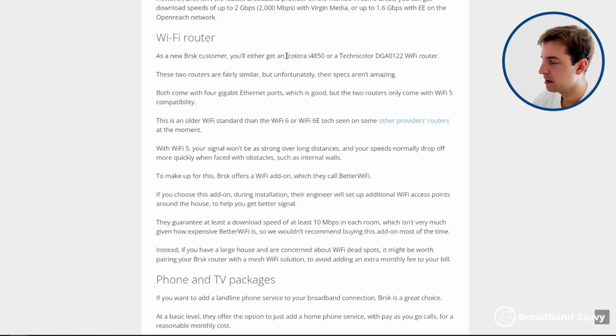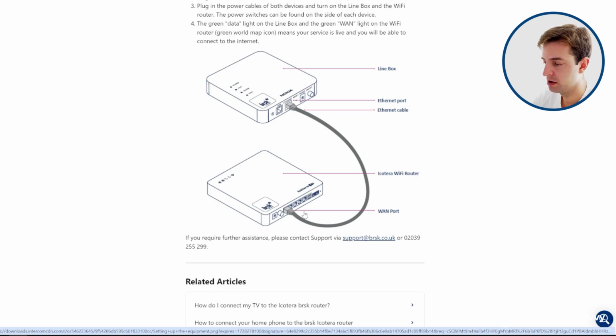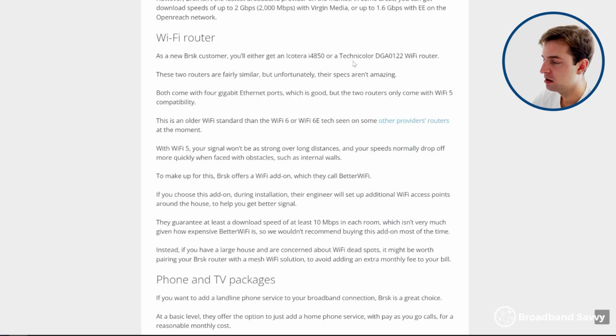Probably the biggest downside to Brsk is the router they're shipping new customers. As far as we can work out, they're only shipping these two brands of routers at the moment. They come with 3 usable gigabit Ethernet ports. Some routers are limited to just 1 or 2 these days, but some do have 4. The main issue with these 2 routers is their Wi-Fi performance. They only come with Wi-Fi 5 rather than Wi-Fi 6 or 6E, meaning their speeds and signal aren't as good as they are with some other providers' routers, like the one that Vodafone, EE, or Community Fibre ships you.